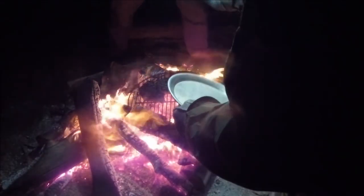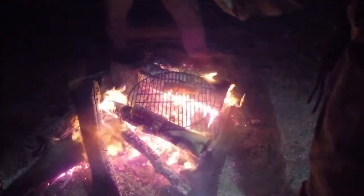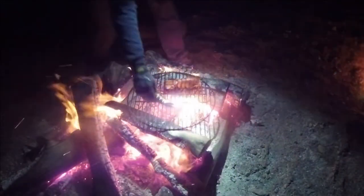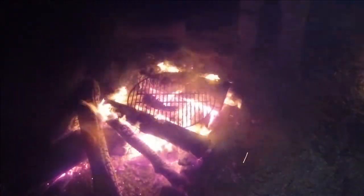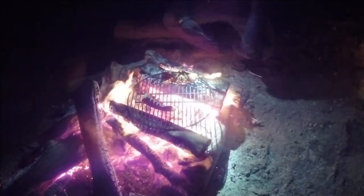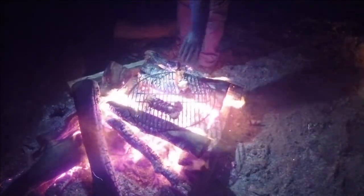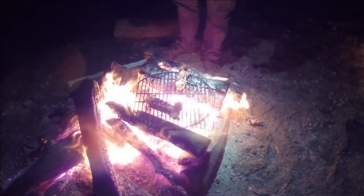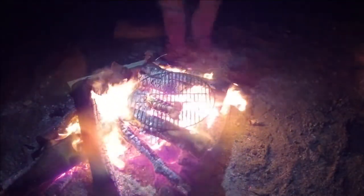Here, this is done. All right. Oh yeah. One down. Oh yeah. Give me a little bit of direct heat, maybe. I think these guys are about done. Nah. I'll make this glove work. I'm just gonna sit it right on top of the steak. Sounds good. I think we're completely cooked now, all the way through.